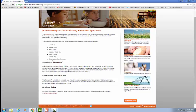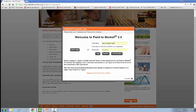Notice right on the front page, there are the seven metrics that are going to be used. If you're number one in all seven, you're going to win that cash award. So each one of these will be used equally in ranking amongst the challenge plots. To log in, hit calculator login. And now you need to register if you have not registered before.